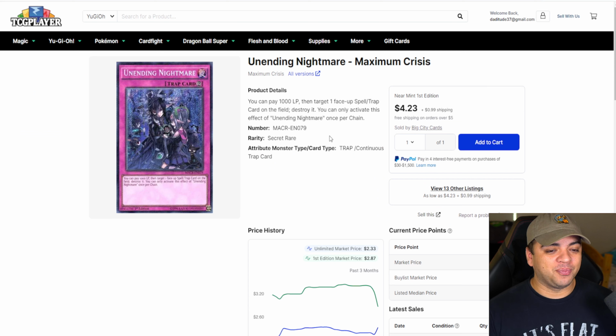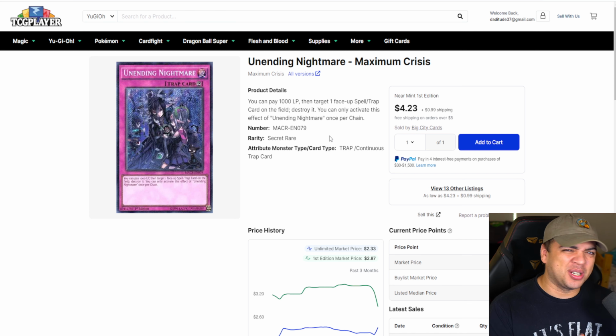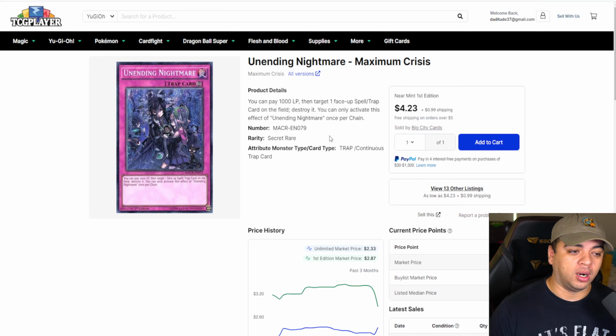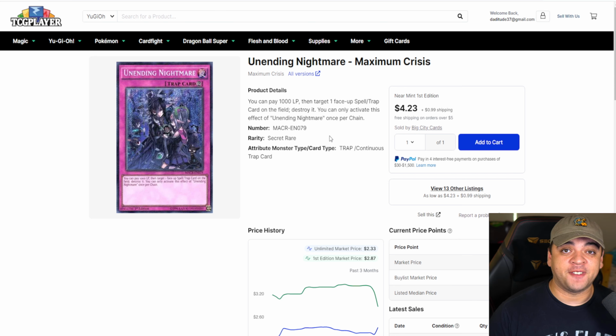Anyway. So we talked about Unending Nightmare the other day, and I love this card. I love Unending Nightmare. So many floodgates, especially after the recent nationals, everyone's gonna be like, ooh, time to play floodgates. Cool. Unending Nightmare says hi to everybody. No Cosmic Cyclone. We don't need a set. We're not worried about playing against Dracos that Cosmic Cyclone's an issue anymore. Let's be honest. You have Unending Nightmare because you're gonna pop your opponent's face-up spell/trap cards per chain. Meaning, if you activate something, I activate Unending Nightmare's effect if it's face up on the field already.